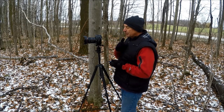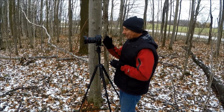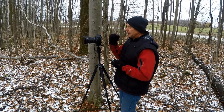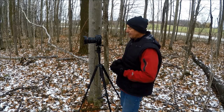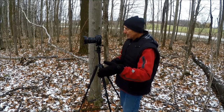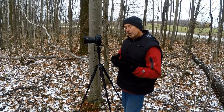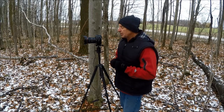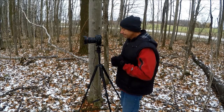Now I like to go back to correctly exposed, one shot, then one stop over, two stops over. Whenever you adjust your camera, give it a moment to make sure there's no shake. And two stops over. So right there we've got about 7 images: 2 correctly exposed, 3 shots at 1 stop, 2 stops and 3 stops under, and 2 shots at 1 stop over and 2 stops over. In Lightroom and Photoshop, we're going to merge that together and create an HDR image from that. And if it turned out, I'm going to show it to you.